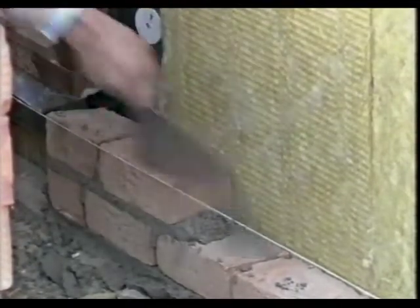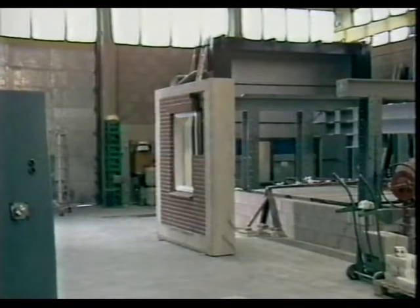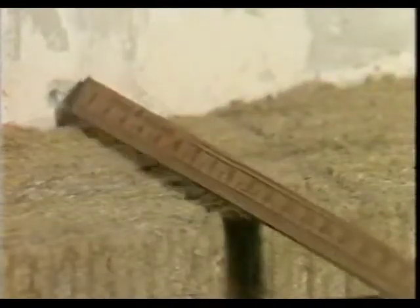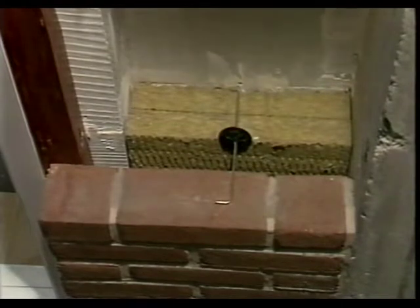Another benefit of our system is that we can create wider cavities. In our laboratory, we have built a mock-up with a cavity of 50 millimeters combined with 100 millimeters of rock wool insulation material. Application of a similar facade would make a considerable saving of the heating costs possible. From the technical aspect, there are no problems with this type of construction.